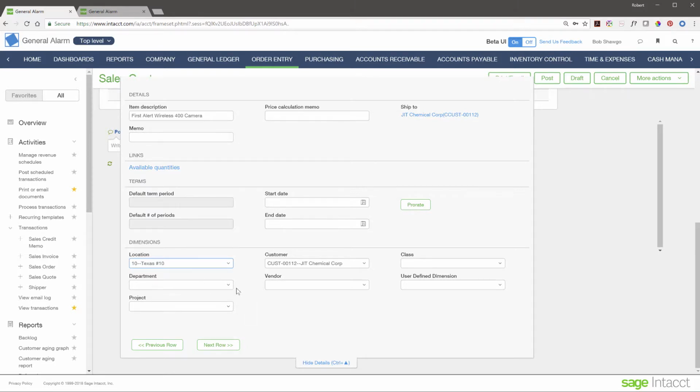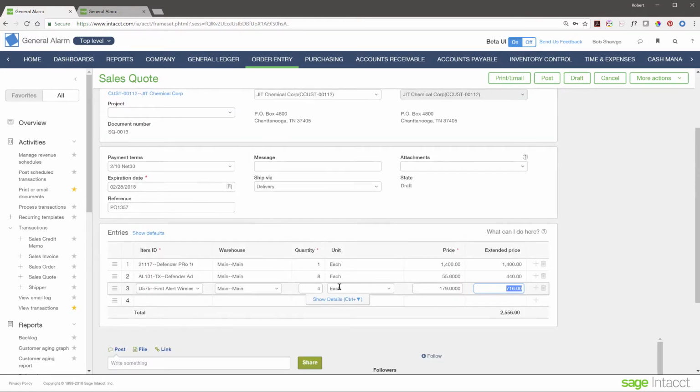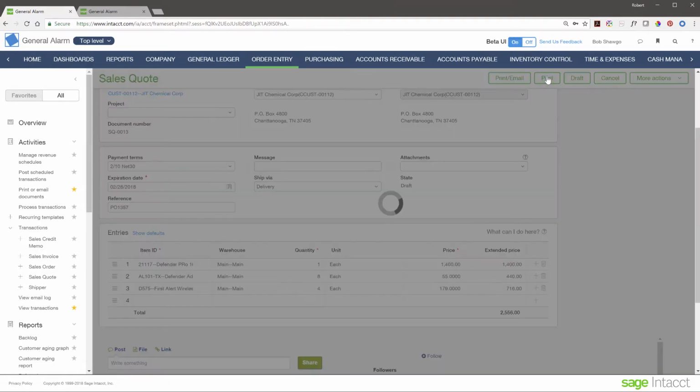And remember, we're going to get back to multi-entity or multi-location later on in this presentation. But for now, let's just go ahead and tag this, that this transaction's applying to the Texas location. This order is going through the Texas location. And I'm going to go ahead and close this, hide those details. And I've already set that on the other 2 line items. And I'm going to go ahead and post this.